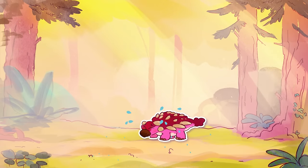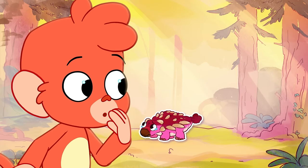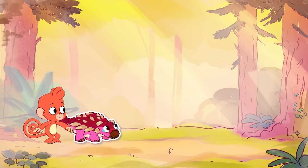I lost my mommy! Baboo, look! That baby Ankylosaurus has lost his mommy. Can you help him find his mommy? Let's have a look.